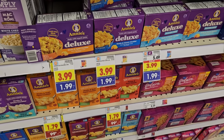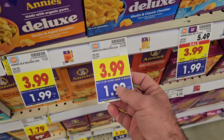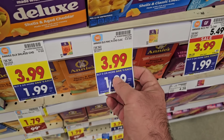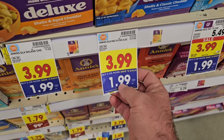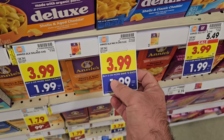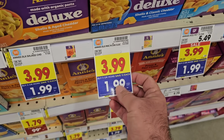Also keep an eye out for this buy three or more, save $2 each deal. Kind of works the same way, you have to buy three. That's on the blue sticker. Buy three or more, save $2 each. Some of these are even better deals than that. This is kind of its own separate thing. All mix and match, but you only have to get to three or more to start getting these savings.